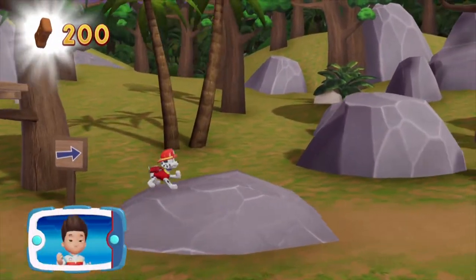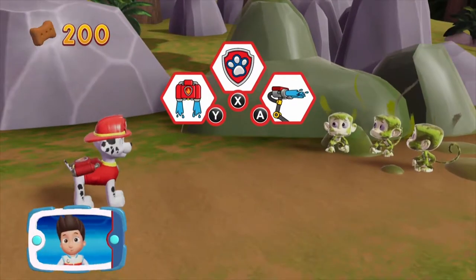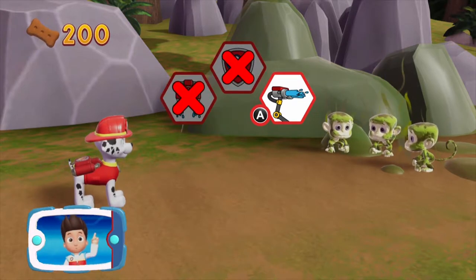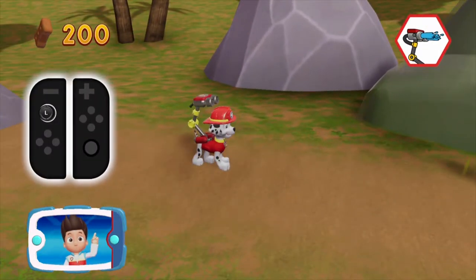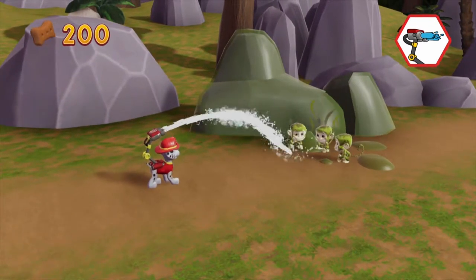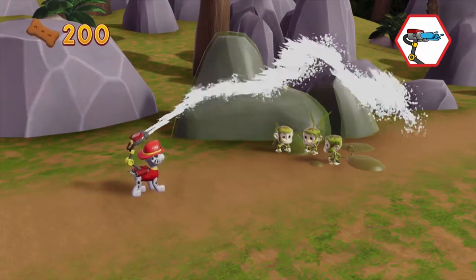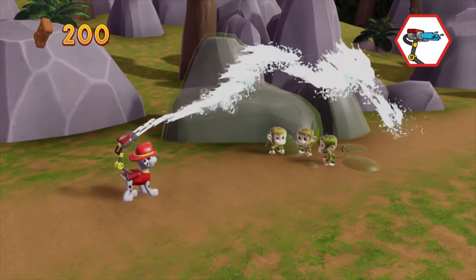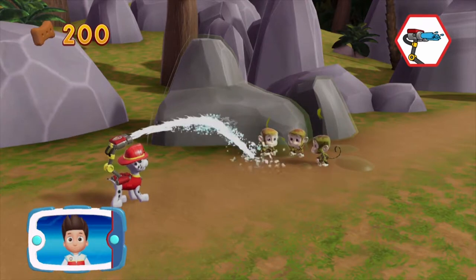You collected all of the pup treats on this rescue mission! The pup ability that you need to use. Let's try something different. That won't work. Try something else. Way to go! Aim the water stream by moving the left stick. Almost there! Keep going!